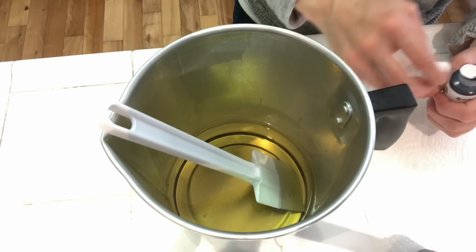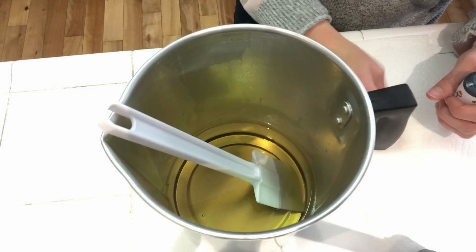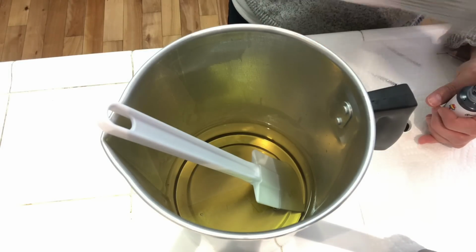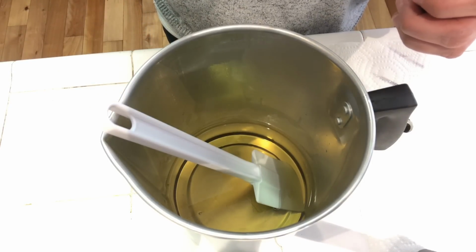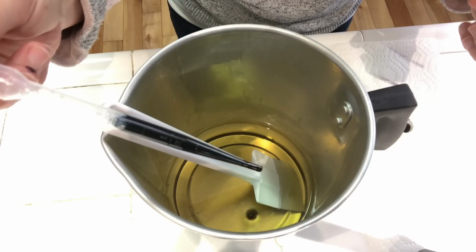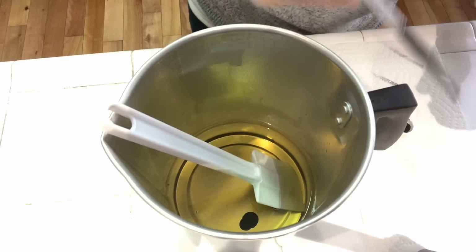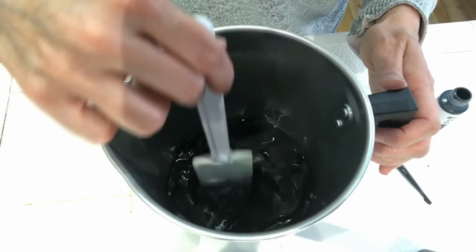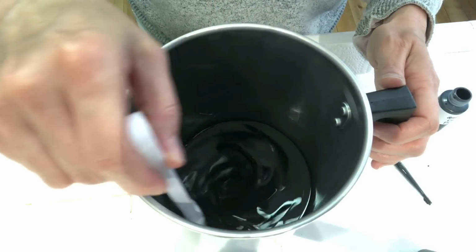I'm just gonna take my little cap off here. The directions on the Nature's Garden website for the colorant just says to use to your specifications. But I am gonna start out with 2 drops and see how that goes. Anything you add to your candle is going to affect burn quality and how it burns, so you just wanna be careful. Less is more a lot of the time.